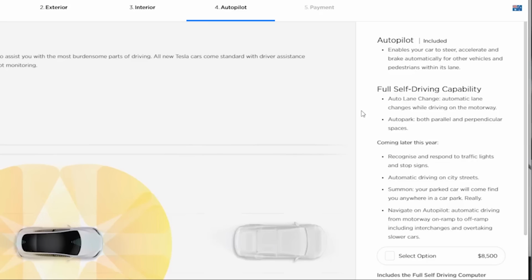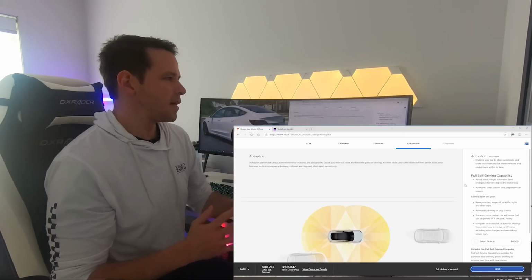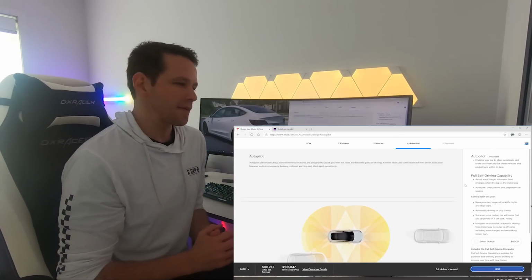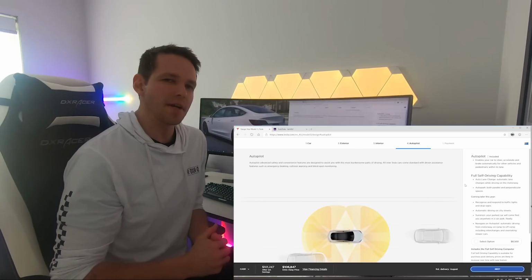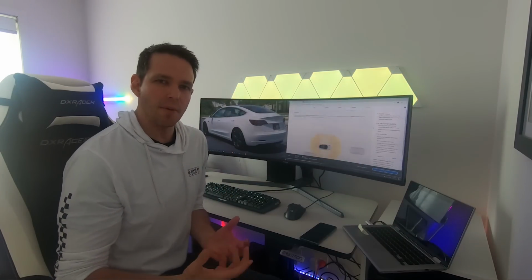The next step is full self-driving. So this is where you have an awkward discussion in Australia because none of this is really approved for Australian use at this time. So the option to enable full self-driving is $8,500. Now you've got to ask yourself, how do I justify this thing that I won't actually get in my car when I get it delivered?